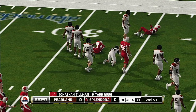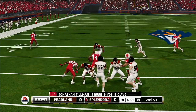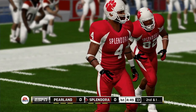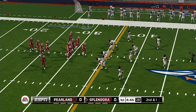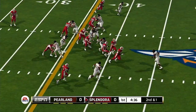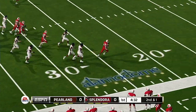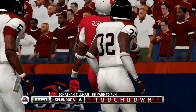He's tackled at the 34. That draw to the running back was good for 9 yards. That brings up second and one. It's second down now, and they're just a few feet away from that first down marker. He's at midfield. At the 30. To the 20, the 10. He's all the way. Touchdown.